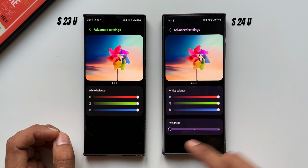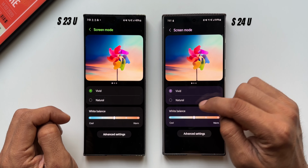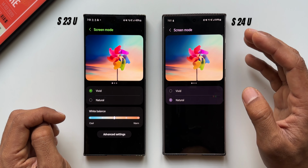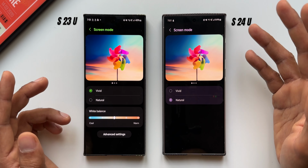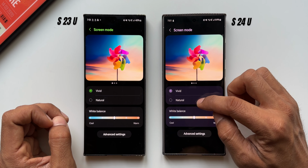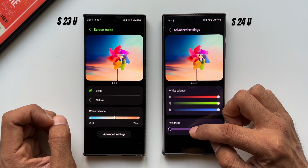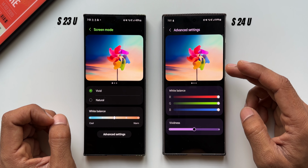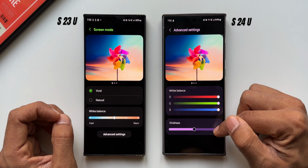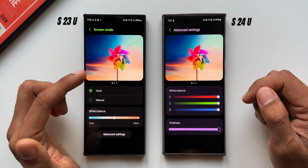Now this is set to the lowest, and when I go back, you see there is definitely a shift in the vivid colors on this Galaxy S24 Ultra, and that shift is very, very minimal, and it is visible to the naked eye. I'm not sure whether the camera is doing the justice or not. There is definitely a slight shift in the color vibrancy when we select the vividness at the lowest point here. Now when I go to the mid level, this is something which is slightly more vibrant than the lowest level, and when I go to the maximum, this is going to match the Galaxy S23 Ultra's color vividness.